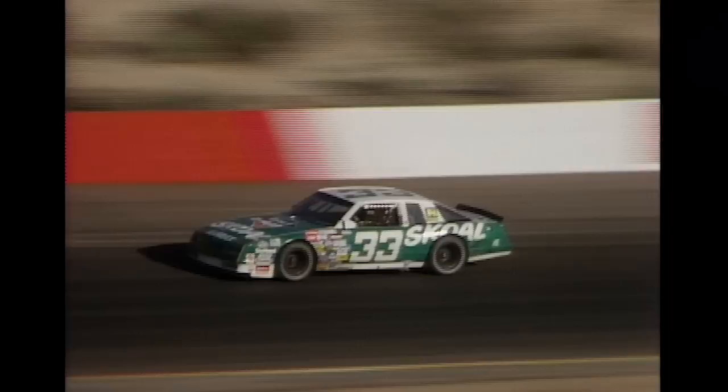His year has not been all that impressive, dropping out of several races. However, he did finish the most recent Winston Cup race at Rockingham, where he finished seventh, but has been the victim of several mechanical problems and accidents.